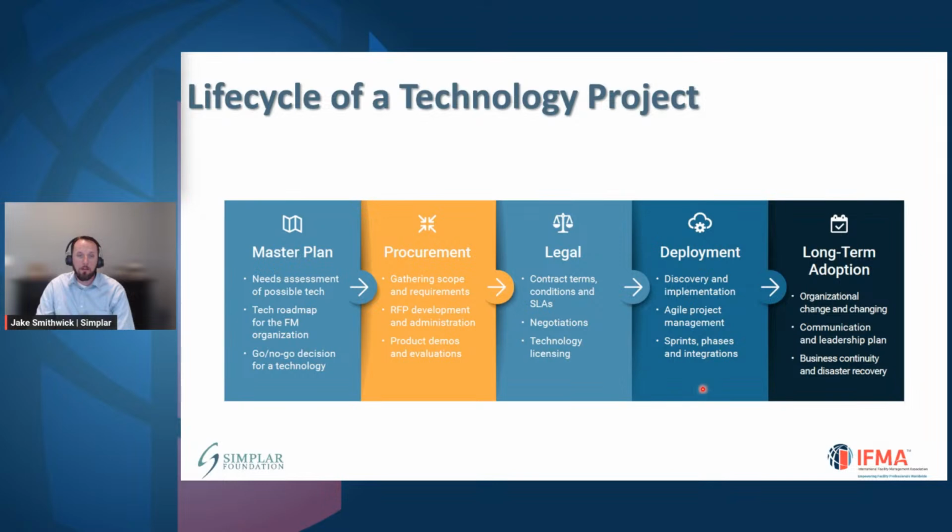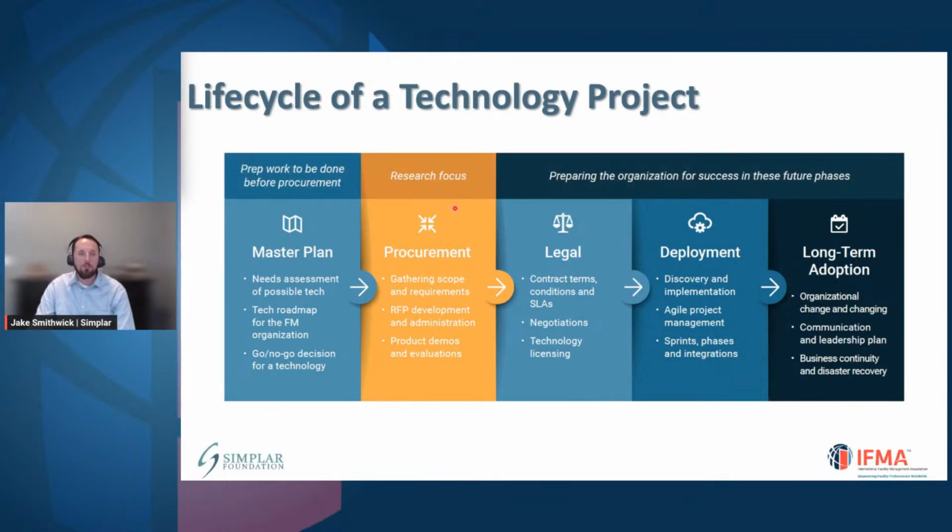There's the deployment of the technology, so actually rolling it out to the organization, and then finally, long-term adoption, right? Each of these reports could be a separate 100-page report in terms of how to do it, guidance and recommendations, but our focus here is just on the procurement side of things, right? So if you've decided to buy a technology, how do we go out and procure it? We'll have some discussions throughout the report about especially the deployment and long-term adoption of it, but really our focus of this is how do we actually go out and identify and evaluate different software solutions.